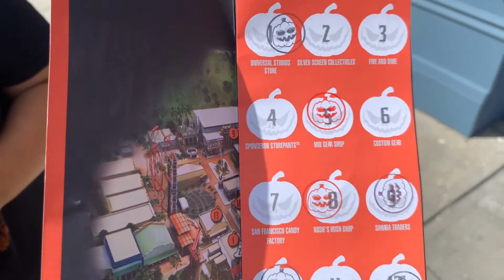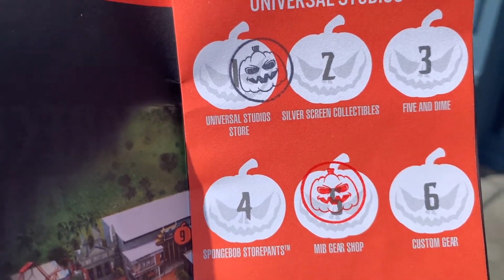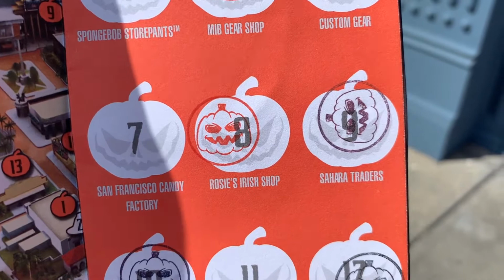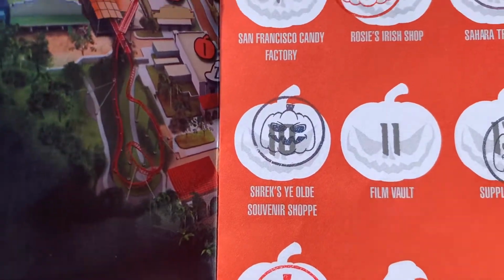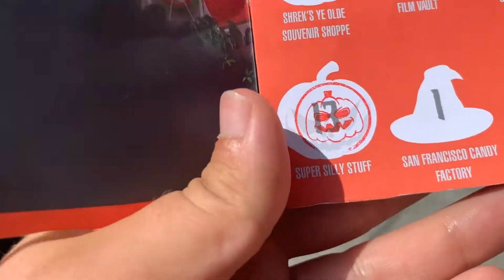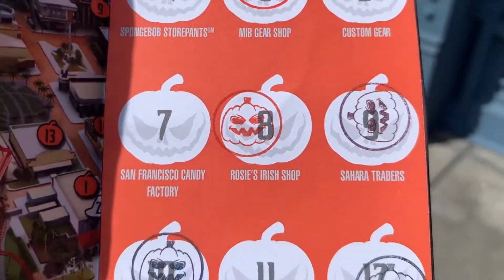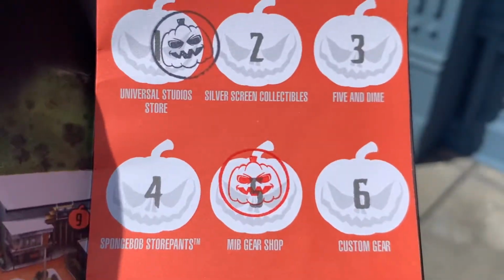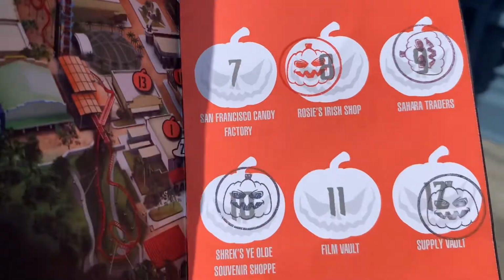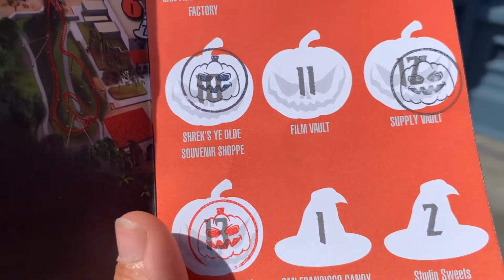So, little pit stop right here to get some pizza fries. Let's see what we've got so far. We have the Universal Studios store. We have the Men in Black Gear Shop, the Irish Shop, Sahara Traders, Shrek's Souvenir Shop, Supply Vault, and Super Silly Stuff. So we have 1, 2, 3, 4, 5, 6 more stops to go until we can go get our treats. But let's go get some pizza fries first.